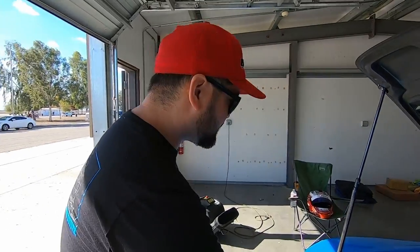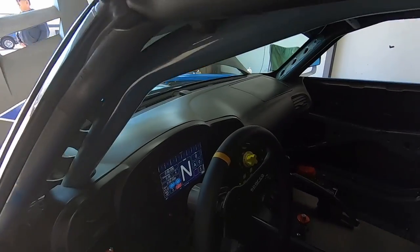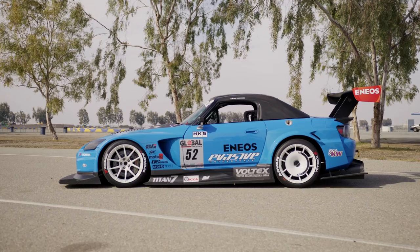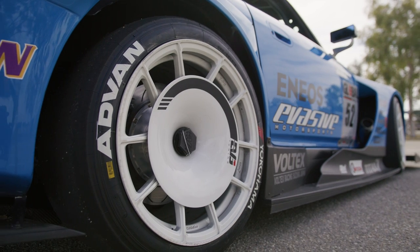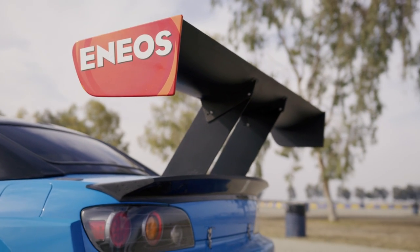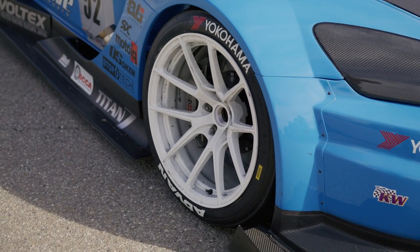KW 3-way ESR. You can't really see it right now, but we're sensored out for ride height and damper position now, so that's helped us do a lot of body control, and that's pretty much where we gained a ton of time this weekend. It let us set up the car faster than we did before.